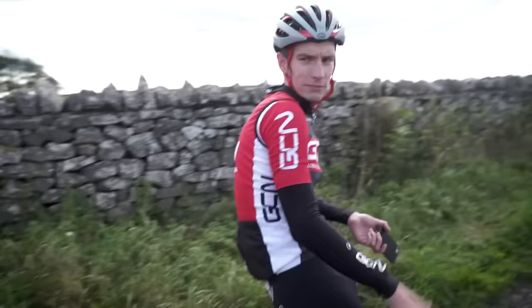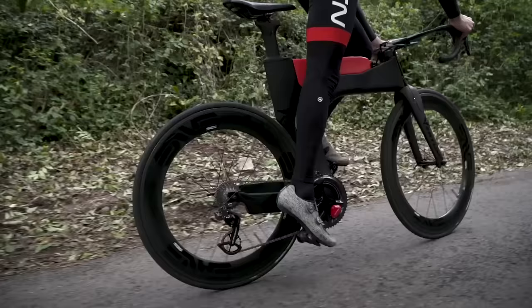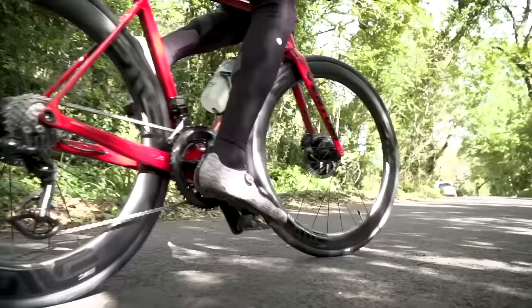Still not trying anywhere near hard enough for this climb. Well, I've got the times on my Wahoo, and just then, I did it in 10:10 on the one, and I did a power of 354 watts. On that one, I was 20 seconds quicker, so I did 9:50. But the power was about the same, so I'm quite pleased with myself. I did 352 watts.